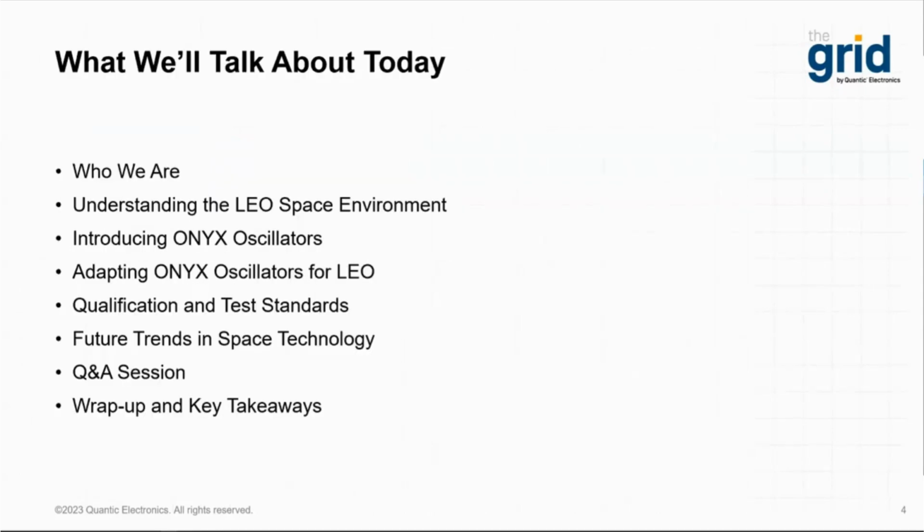We're going to tell you a little bit about who Quantic Wenzel is, where we've come from, a little bit of an understanding of the LEO space environment, how we'll be introducing the ONYX oscillators, and describe to you in some detail how we've adapted the ONYX oscillators to be used for LEO space applications. We'll be talking about the differences in qualification and test standards for a traditional, fully space qualified module as opposed to a COTS for space application. We'll also be talking about future trends in space technology, and then we'll be wrapping up with the Q&A sessions and a few key takeaways.